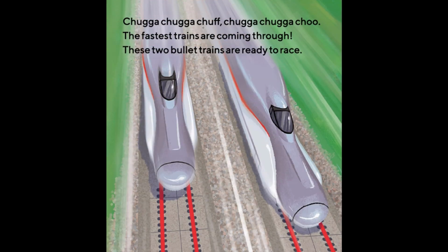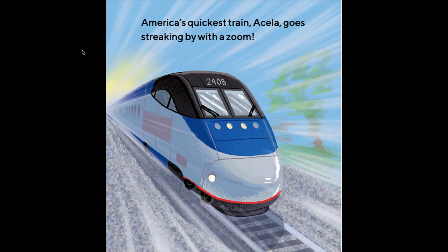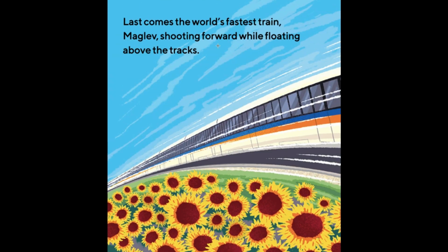Chugga chugga choo, chugga chugga choo. The fastest trains are coming through. These two bullet trains are ready to race. America's quickest train, Acela, goes streaking by in a zoom. Last comes the world's fastest train, Maglev, shooting forward while floating above the tracks.